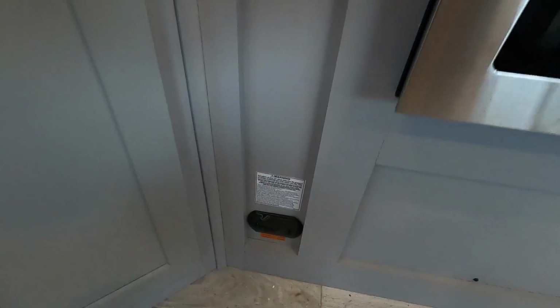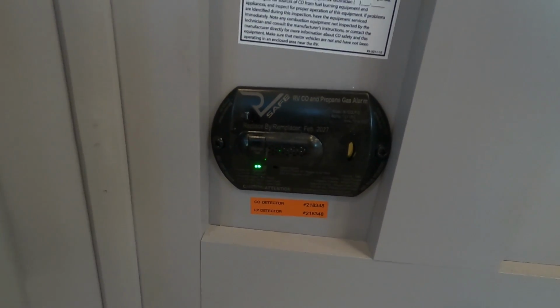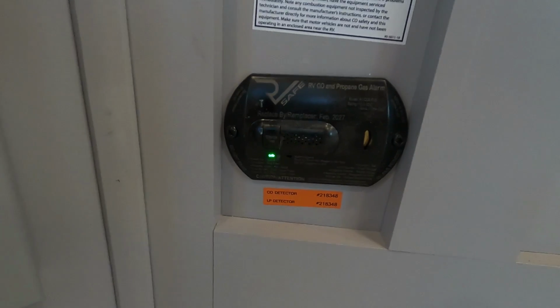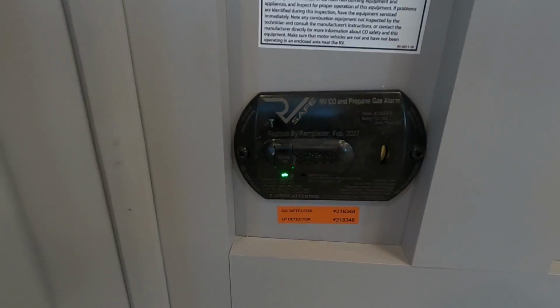Down below your oven is going to be your 12-volt carbon monoxide propane detector. The reason I mentioned that's 12 volt, that is always running off your battery. So if you're out boondocking, dry camping somewhere, nothing plugged in charging your battery, use that battery disconnect up front if you're going to be gone for the whole day to keep this from running your battery down.